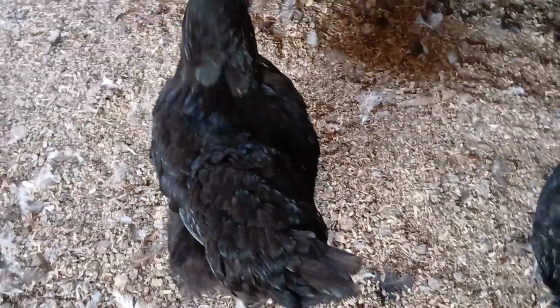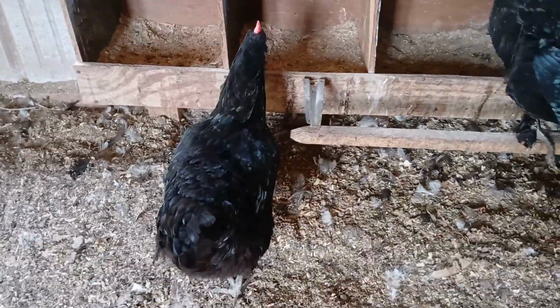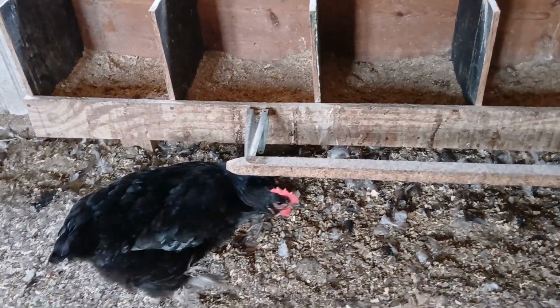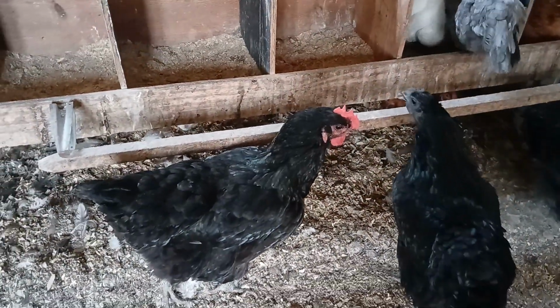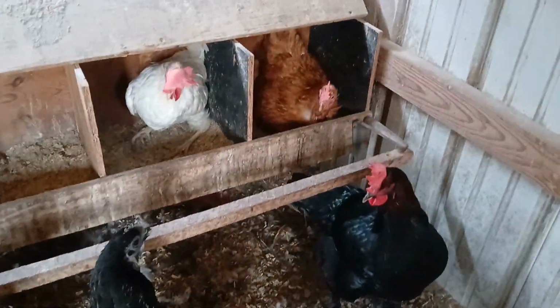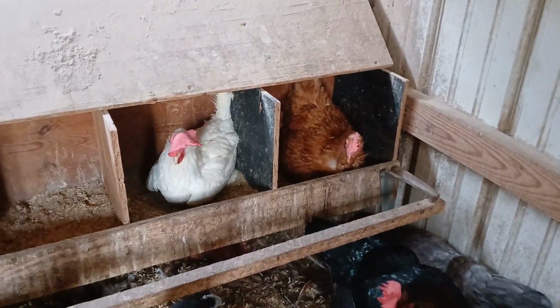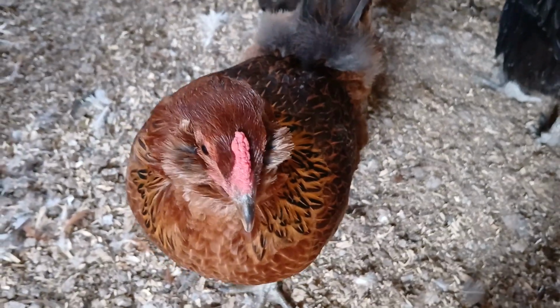Supposed to be a black Orpington. But I don't know. I've never decided if I had that correct, if she's a black Orpington or an Australorp. She's gorgeous. Oh, and the leghorn said, "You're not getting in here, friend. You are not getting in here." Okay, look how cute this one is. Look at the muffs on that one.